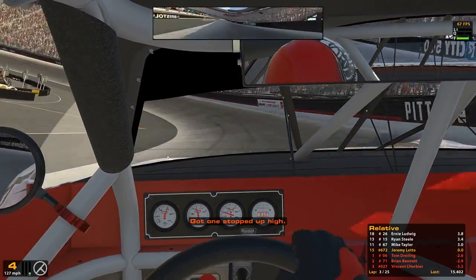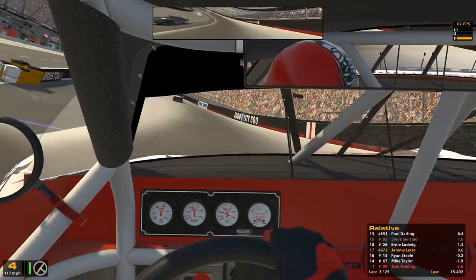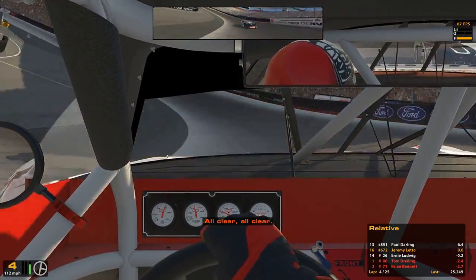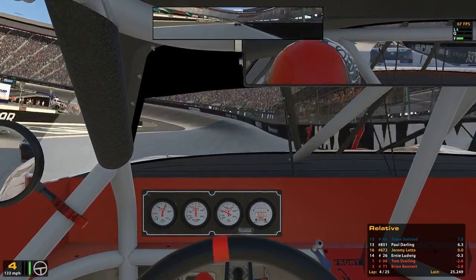Got one stopped up high. Car stops down low. Go high. Got one outside. All clear, all clear. 14th. That lap was a 25.25.